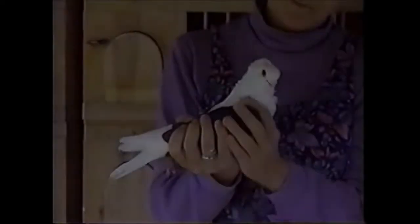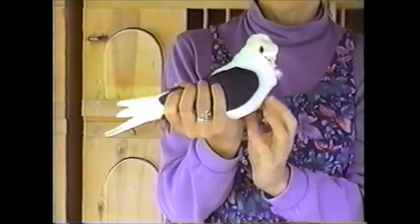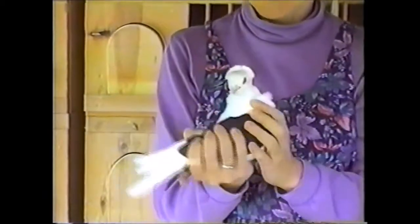Here's a bird that has really quite a nice full neck. They should have a pretty full neck and a nice round breast. Of course, he's a little bit cranky about being held, but his breast is nice and round.